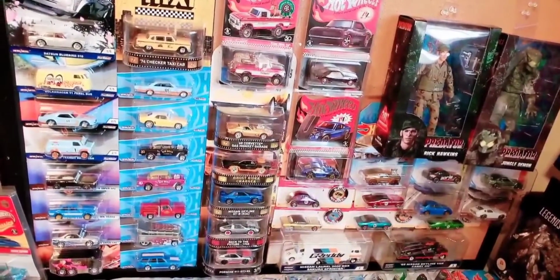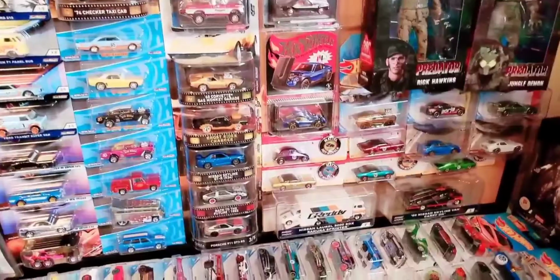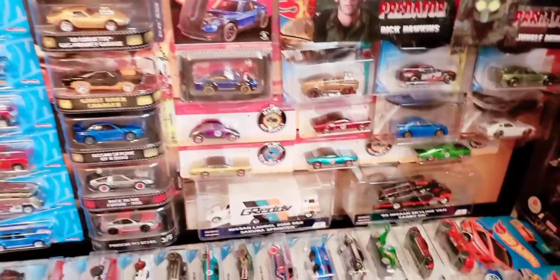More of the same and then some on this display. It's Hot Wheels car culture, Hot Wheels entertainment cars. There are Redline Club cars, Super Chases, anniversary cars, and a couple of haulers on this display.